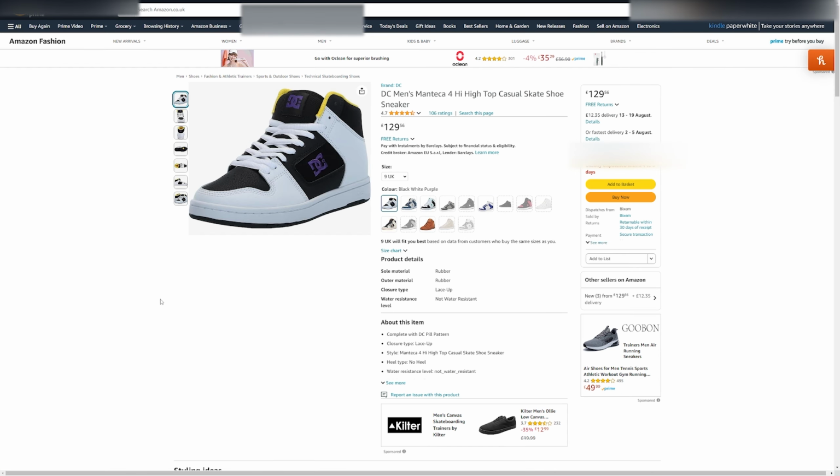An example of non-Prime products is this shoe here. Here we can see the DC Men's Manteca 4 high top, and you can see the photo of it here. And in this case, there is no Prime tick anywhere. And we can see here that we can get delivery for this for £12.35 for the 13th to the 19th of August, or we can get fastest delivery, which I'm sure will be a bit more expensive than this one, for the 2nd to the 5th of August.